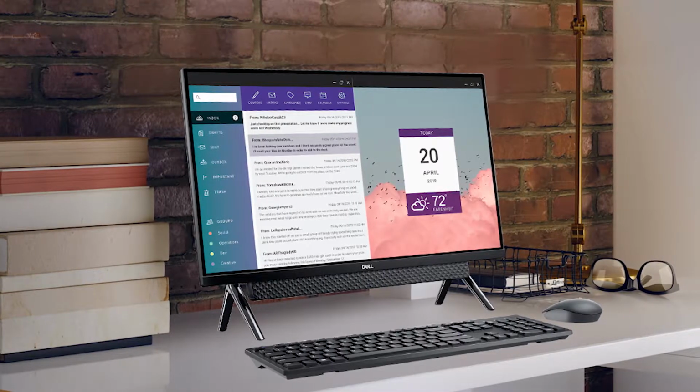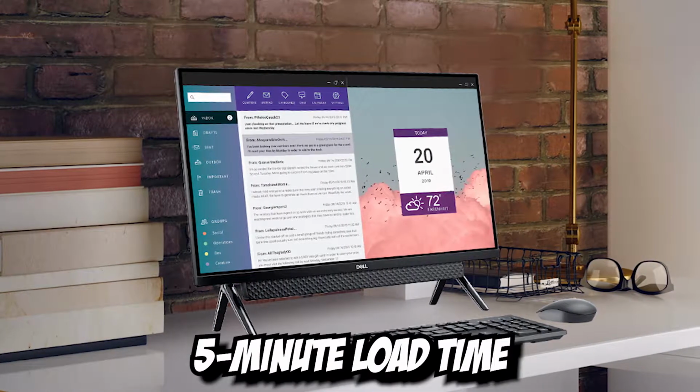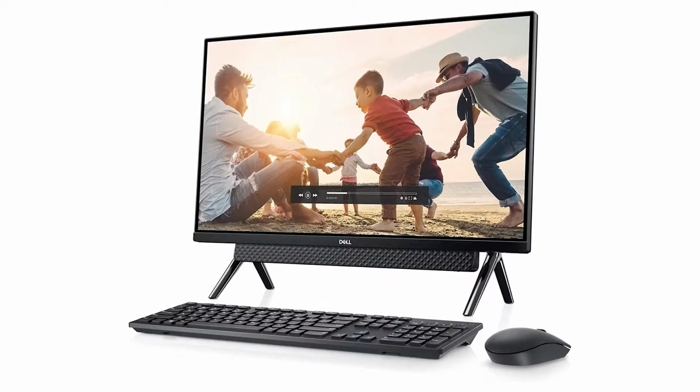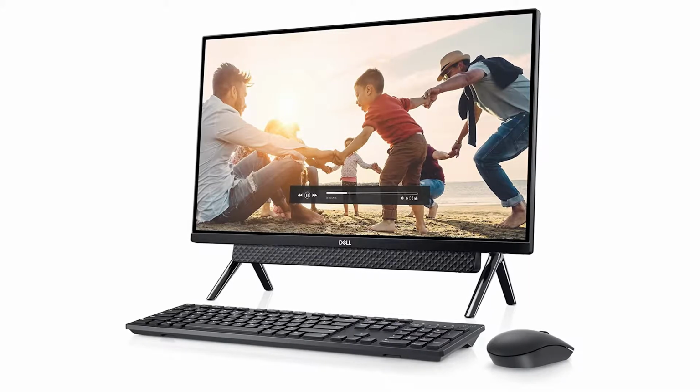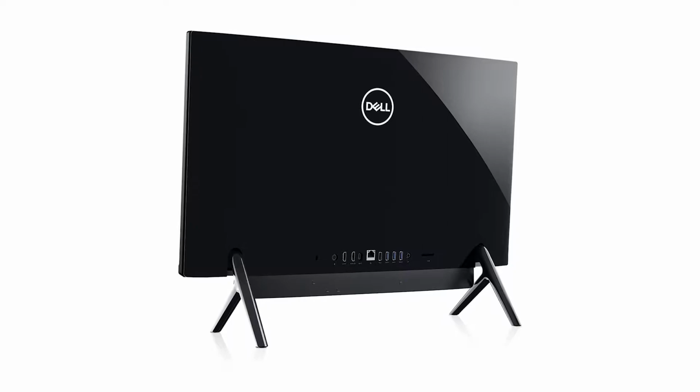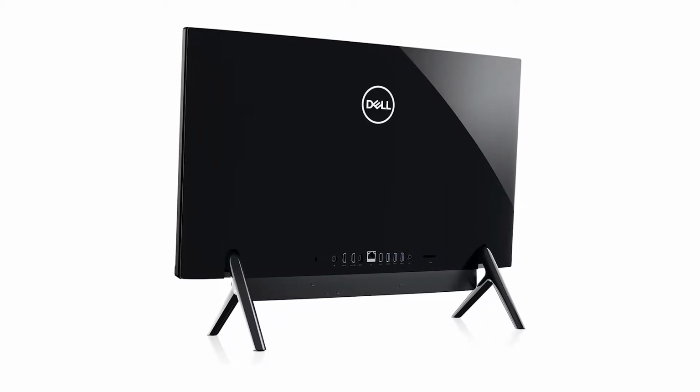Its system is tailored to gaming on the go, with a 5-minute load time for games and updates. It has a rate range of 1.2 to 2.8 GHz and supports up to 8 threads. But as you expected, it has high power requirements and it gets hot quite quickly, so you'll need to place it somewhere cool if you get annoyed by that buzzing sound when your device gets heated.